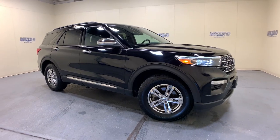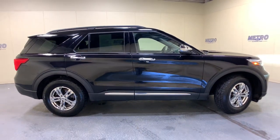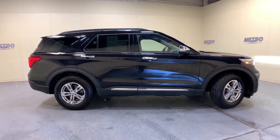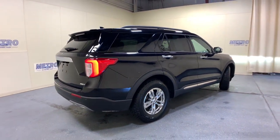Introducing the 2020 Ford Explorer. With less than 40,000 miles on the odometer, this vehicle provides excellent value. Here's an Explorer that brings an uncompromising spirit to all your adventures.